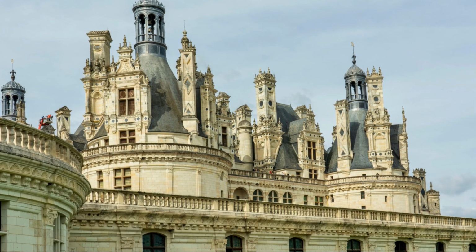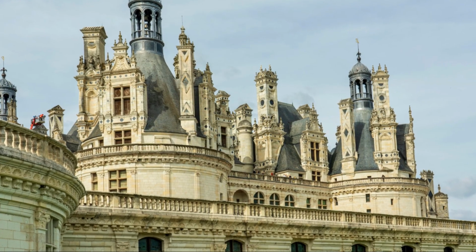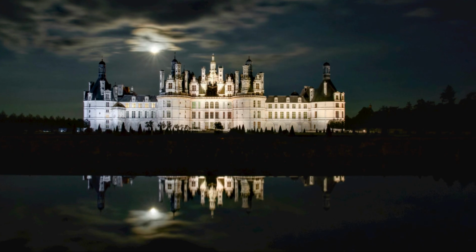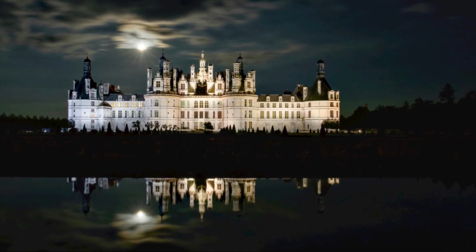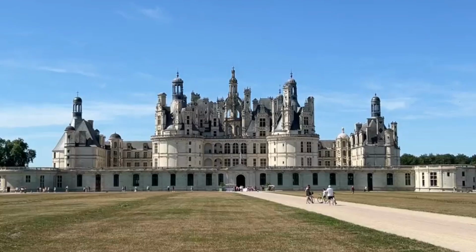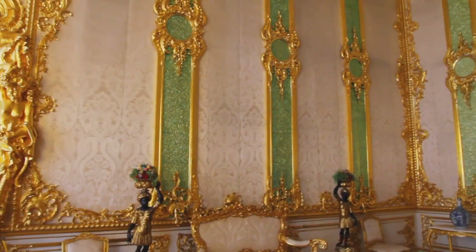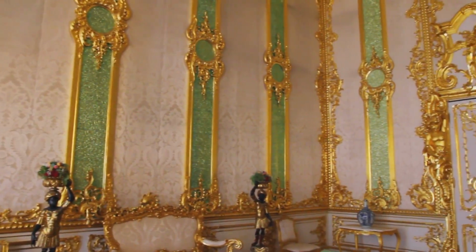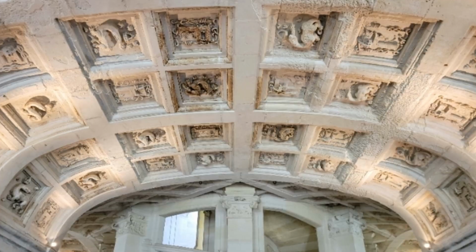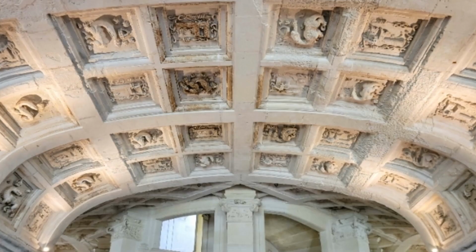The castle's design is symmetrical and ordered, yet filled with playful and ornate decorations. This mix of grandeur and delicate detail makes Chambord an unforgettable sight, a testament to the ambitious dreams of a powerful king. The castle was not built to be a permanent home. It was a symbol. It was a place for the king to show his immense power and wealth to the world. He wanted everyone, from French nobles to foreign ambassadors, to be amazed by his creation.